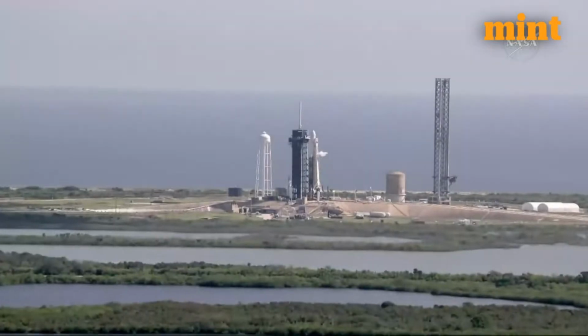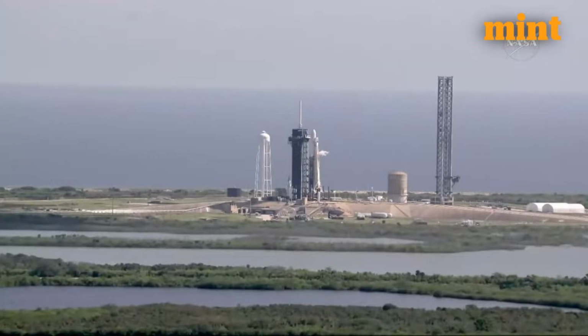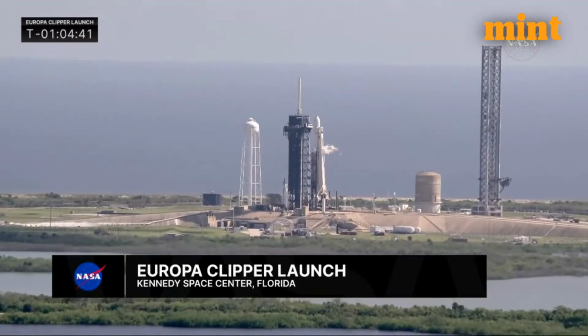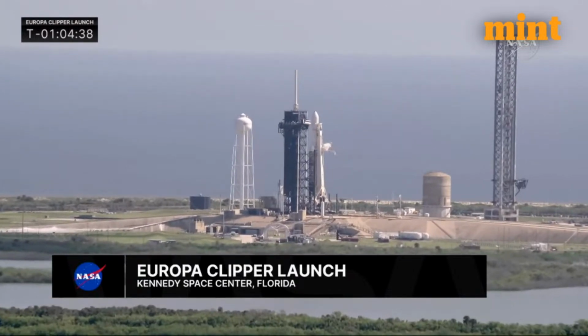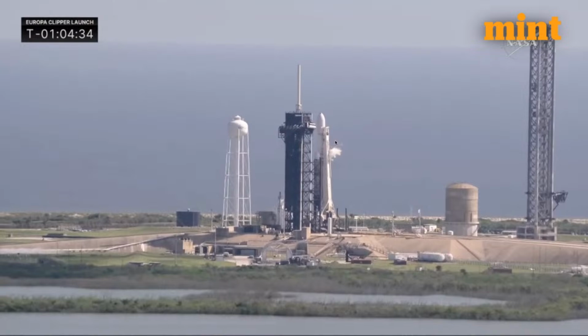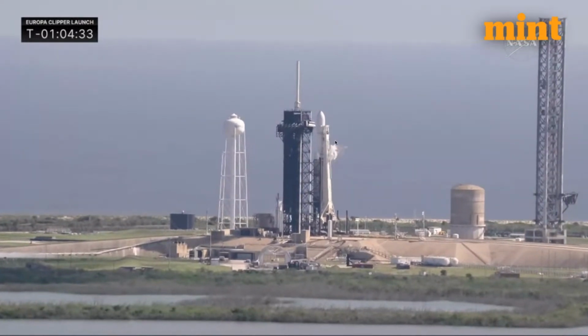You're looking live at NASA's Kennedy Space Center's Launch Pad 39A. SpaceX will soon begin fueling that Falcon Heavy rocket for NASA's Europa Clipper mission, a nearly 2 billion mile, 5.5-year journey to Jupiter's icy ocean moon.